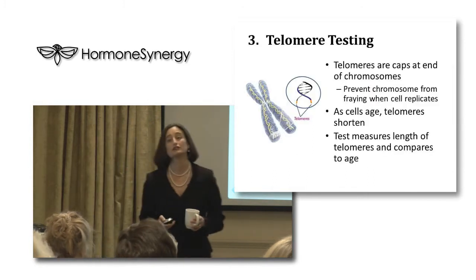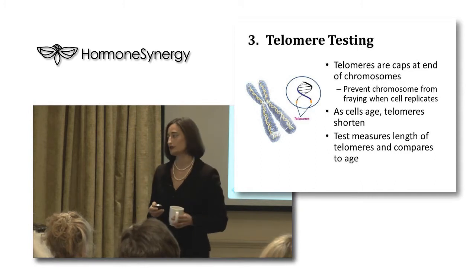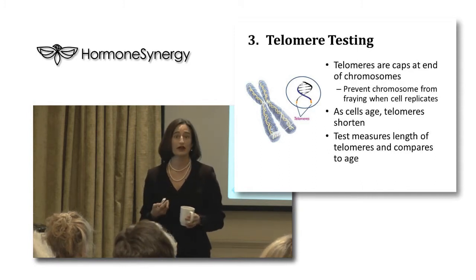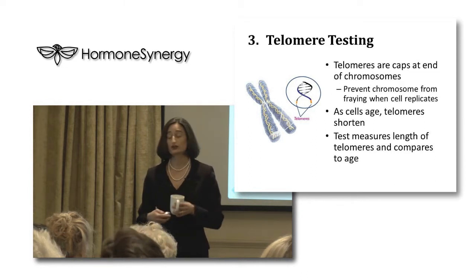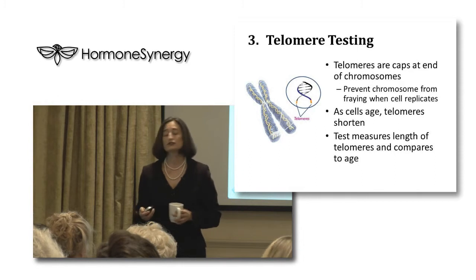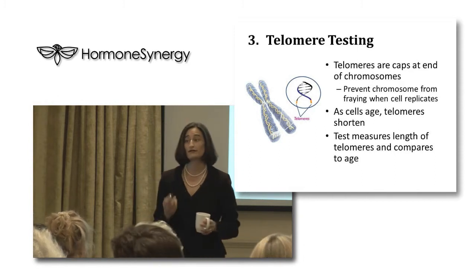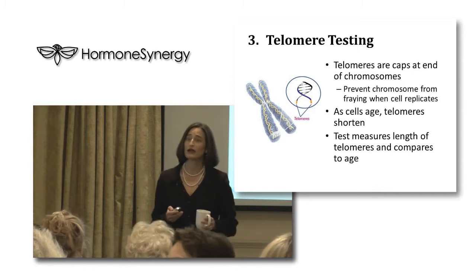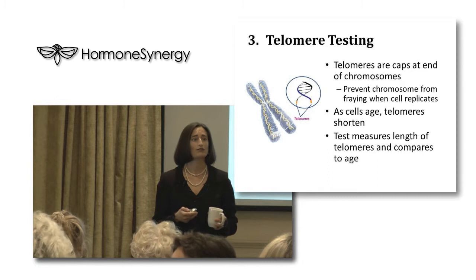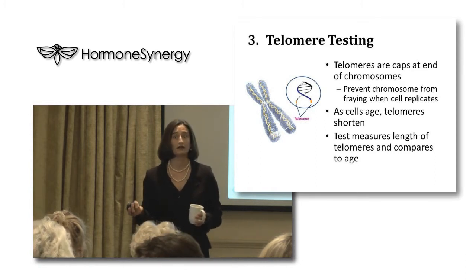Third type of testing is looking at telomeres. So remember, telomeres are the caps at the ends of your chromosome, and they prevent the chromosome from fraying or unraveling when the cell replicates. As your cells age, your telomeres shorten. And you can test your telomere levels. There are several labs that do it now. Again, it's come down in price, so very affordable for most people to see, well, how old am I? And sometimes my patients are surprised. They expect that they're going to come back much younger than they are. And sometimes it's the opposite. So it can be very valuable information.